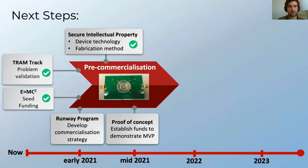So the next steps for us, I'll start by saying that none of this would be possible without the seed funding and access to the TRAM program enabled by the Faculty of Science E=mc² program. So a very big thank you to the Faculty of Science for that. Hopefully we will be participating in the next series of TRAM programs, and we'll be moving to secure our intellectual property as soon as possible.